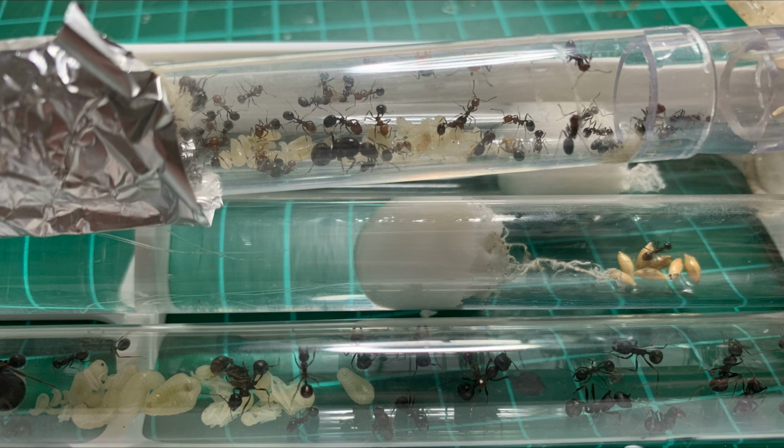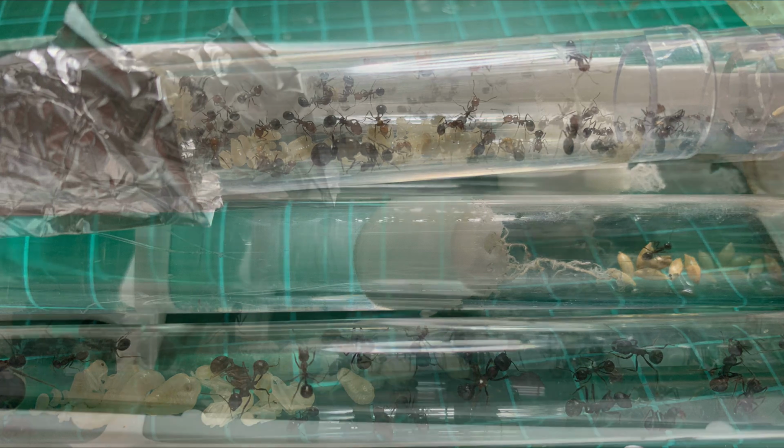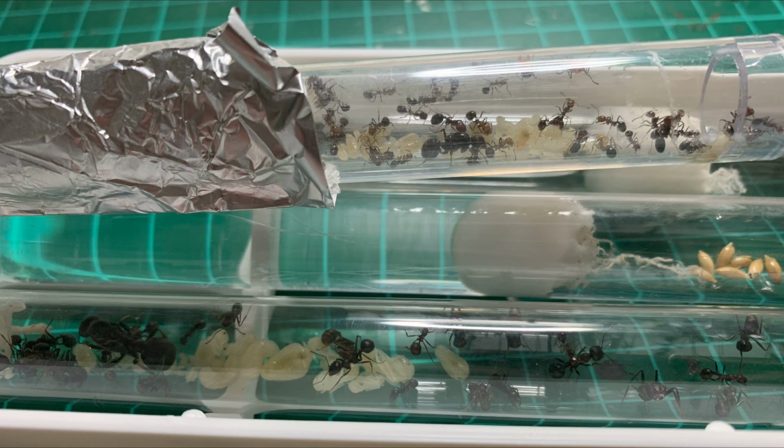Now you can't see it in this photo, but you will be able to see it in this one coming up now. Look at the difference in size of queens. The queen in the bottom left is the Arenarius and the Hesperius is pretty much centre screen. Look at the size difference. They are huge. I cannot wait for them to get majors. I am so excited. It's going to be awesome.